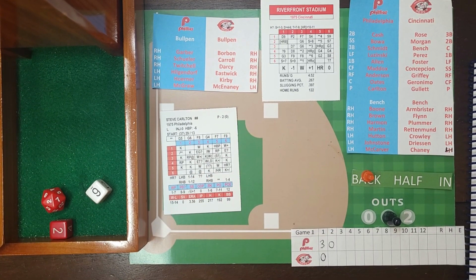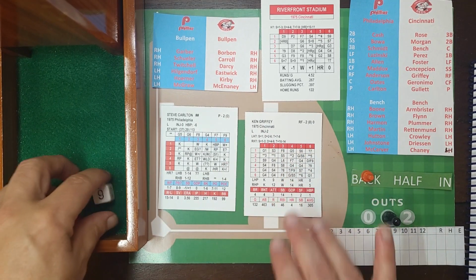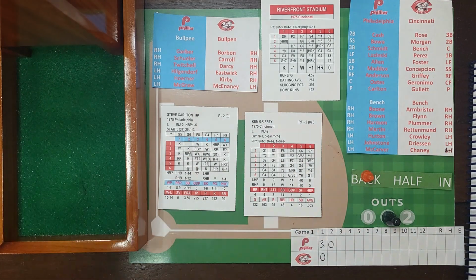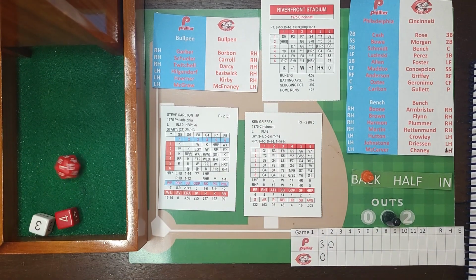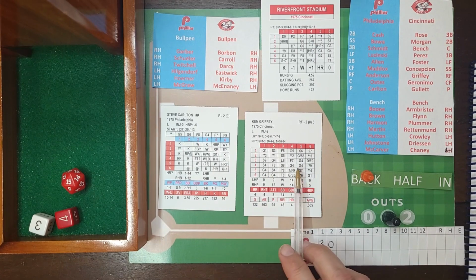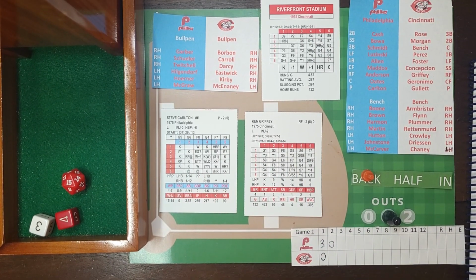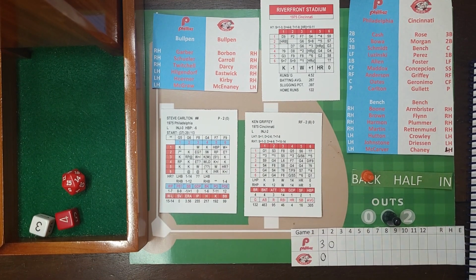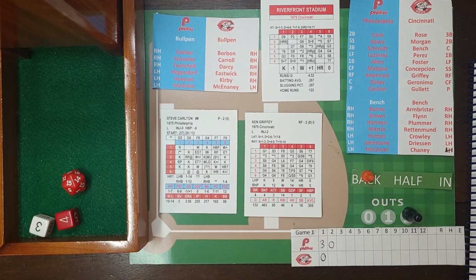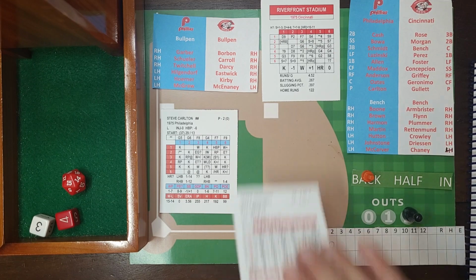For Ken Griffey. Carlton 6-2, and that is a possible error. Go to Griffey. 4-3, and that is a fly to left field. Chance for an error on Luzinski. Luzinski's error rating is only a 7. That's a 15. No error for Luzinski. He will make the play. 2 down. And that will bring up Cesar Geronimo.